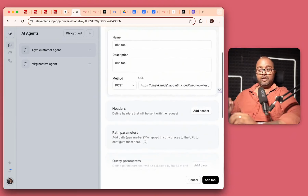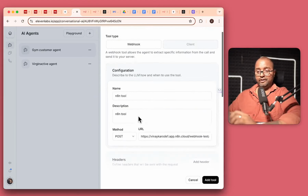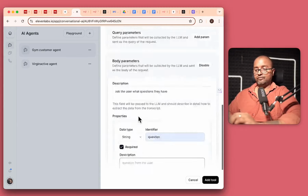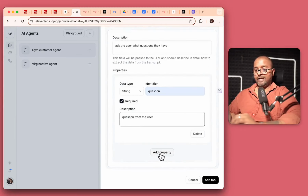I know that was quite a lot of configuration, but this is one time, and once you get used to this, it'll be kind of straightforward. So this is all good. If you want, you can add more properties. Maybe if you want the agent to book a calendar meeting, you can also add those things here as another property, like date and time and other things as well. But for now, we want to keep it simple with a question and answer kind of system.